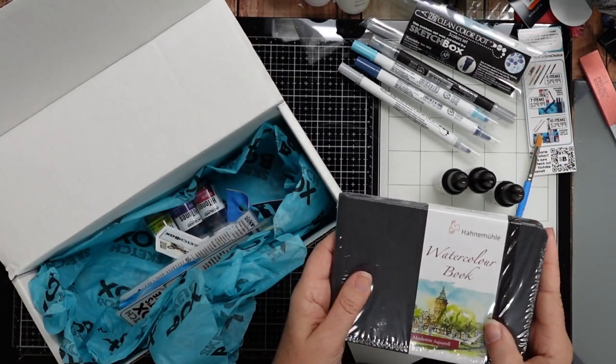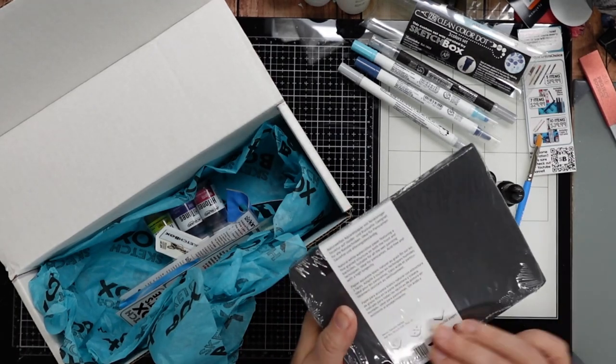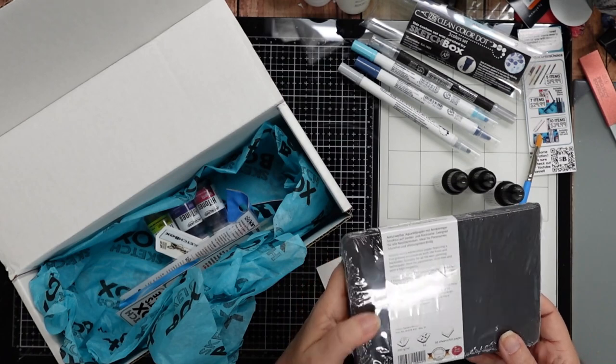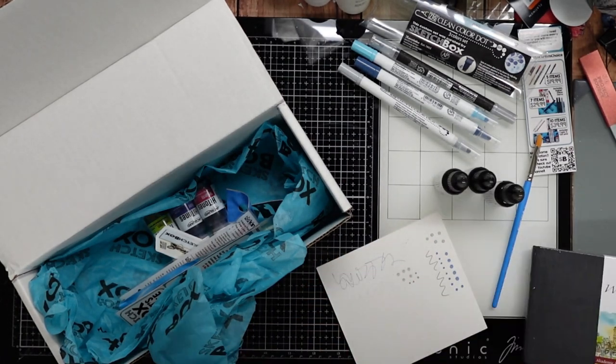Here is a watercolor book, Hahnemühle watercolor book. So we are going to open this up and check it out.